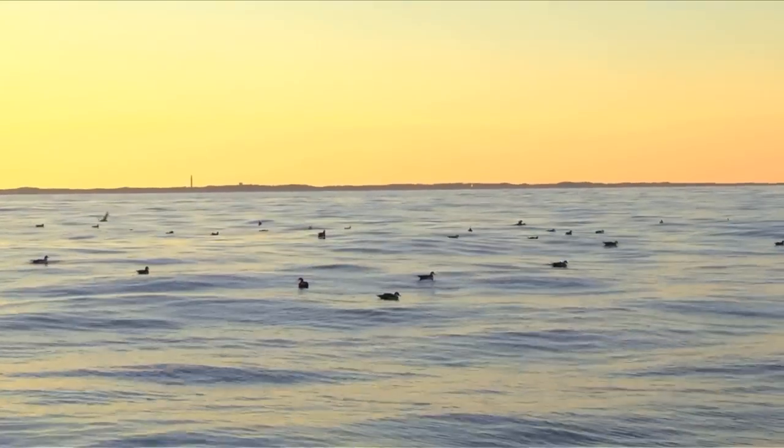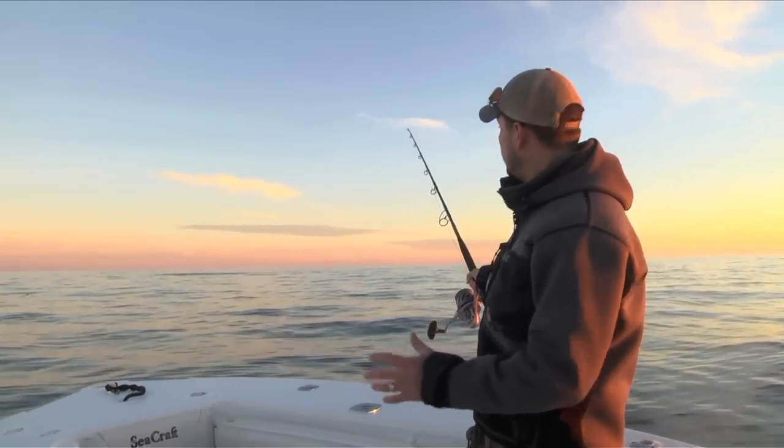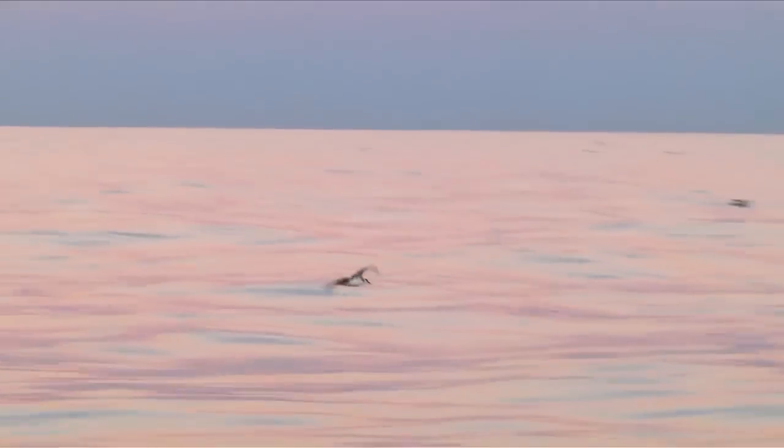The bluefin aren't always showing themselves on the surface, but these shearwaters are a great indication where they're feeding. These birds keep grouping up over the schools of bluefin, and we're heading toward a big flock right now.